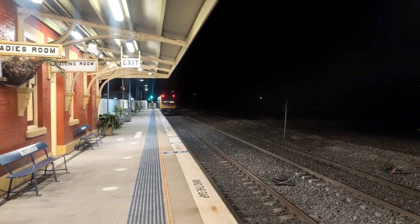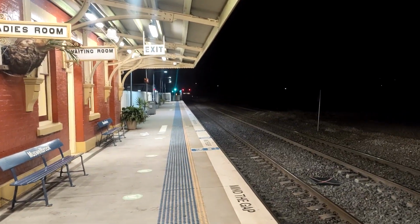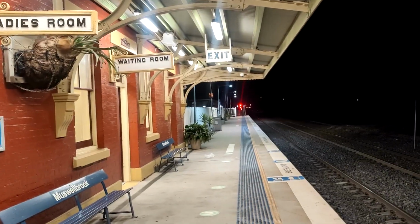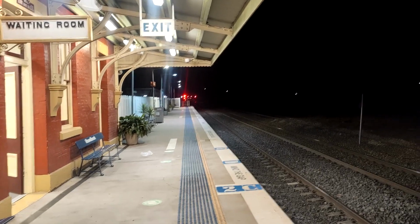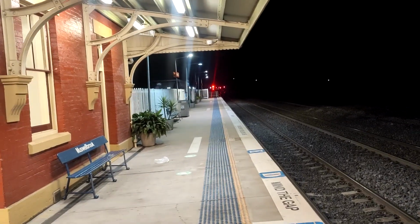That was Hunter Railcar Set J6 departing from Platform 1, the only platform here at Muswellbrook. The second last on the Extremities adventure that we've been on. We wait here about 15 odd minutes for another northbound service.